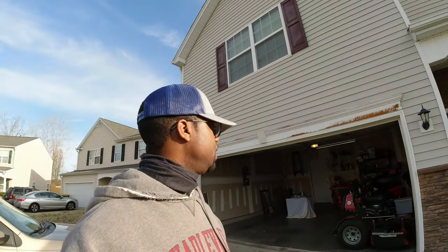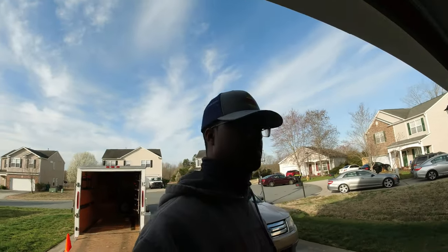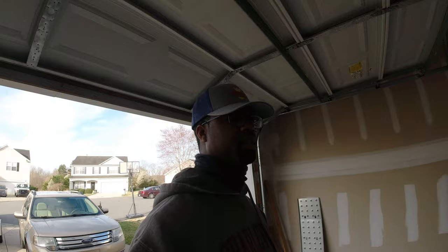I'm trying to get used to this camera. So I do that with my daily routine and my mowers and stuff. It only takes me maybe about 3 to 5 minutes to load and unload my trailer. So it's not too much of a hassle, and I have a space for everything. Everything has its own place. Right now my garage is a little bit junky, so try not to pay that too much attention. But everything has its own place, and everything's all good.